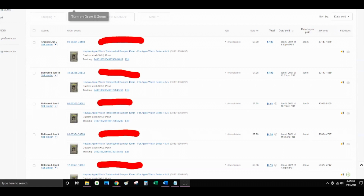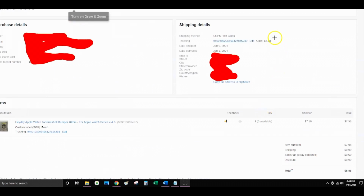And I got these from Dirt Cheap, where I bought the buggies of stuff for $10. These were all in it. And so I have like pennies invested. Sold them for an average of $7.98. Actually, let's just go look at one. Shipping cost $2.78 and sold it for $7.98.